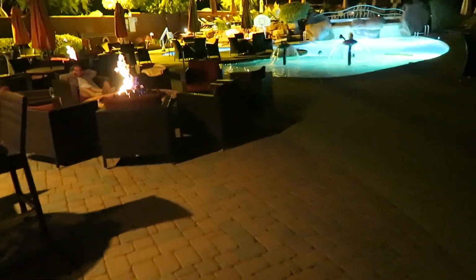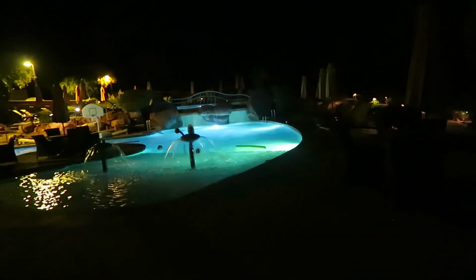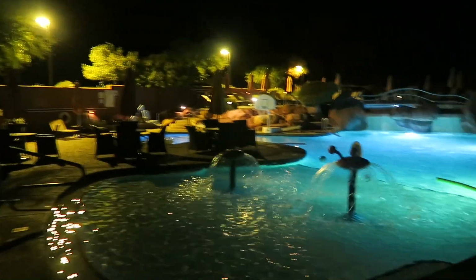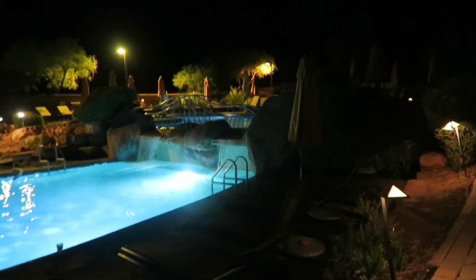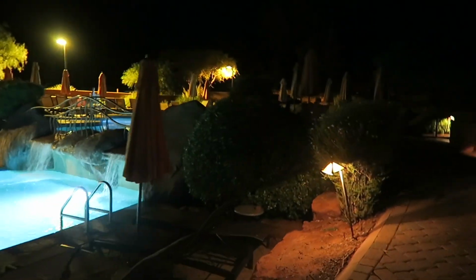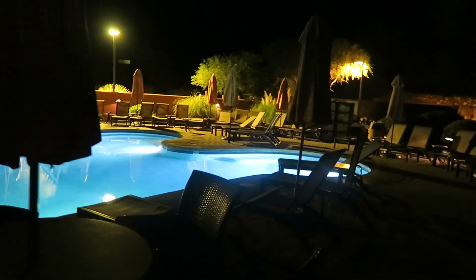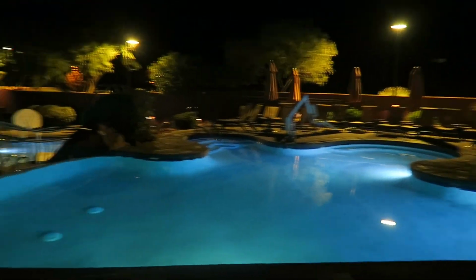Oh, now they have the fires going. Wow. I don't know, those fires are a little wild for me. Like some wild fires there. Look how cute this is. Oh yeah, there's some people in the hot tub. Okay, we won't be creepers. This is really nice. How pretty at night.